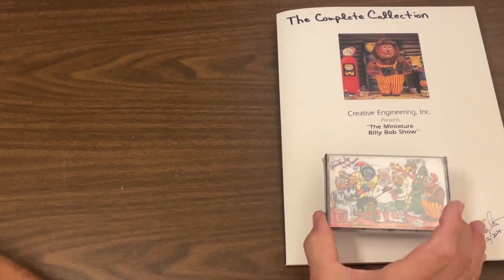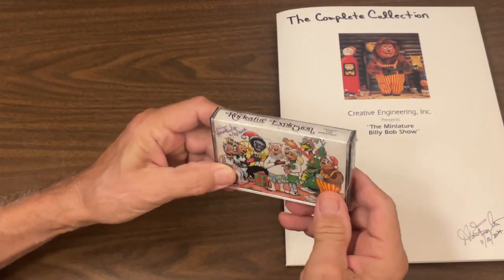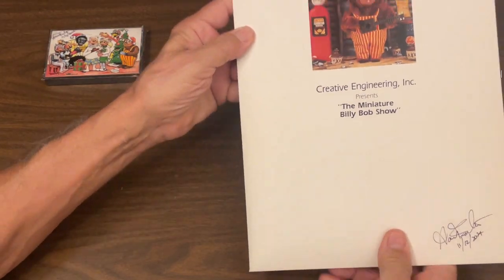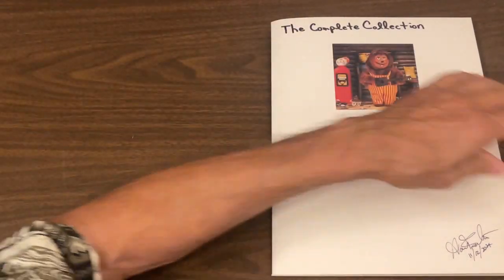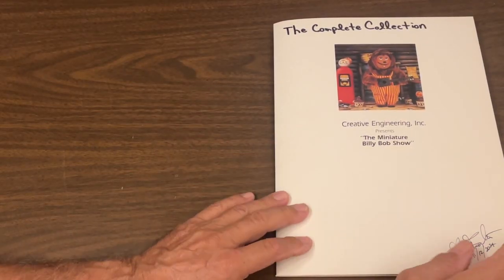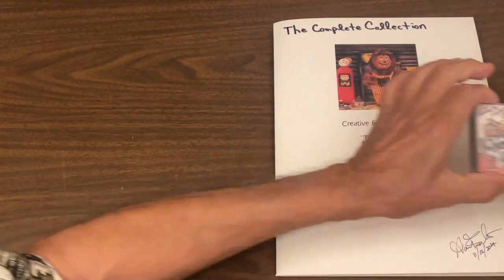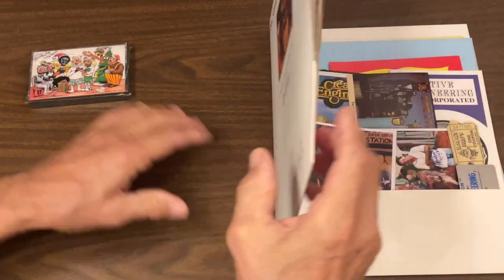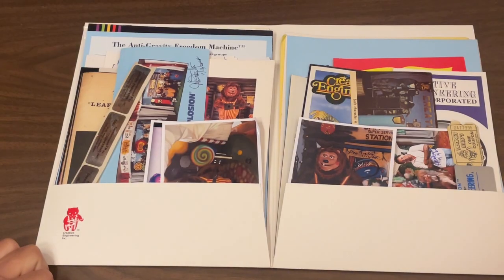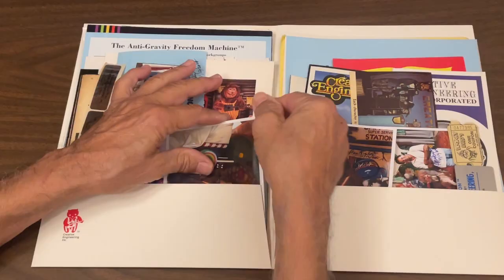Okay, so the Complete Collection starts with the Christmas cassette called Homely for Christmas by the Rock-afire Explosion. And it's in a folder, the Billy Bob's miniature animatronic doll folder, and it's signed. In fact, every one of the brochures and handouts in here are signed, as is this Christmas cassette. So let's take a look and see what we have here. Okay, everything I could pack in here is packed in here.